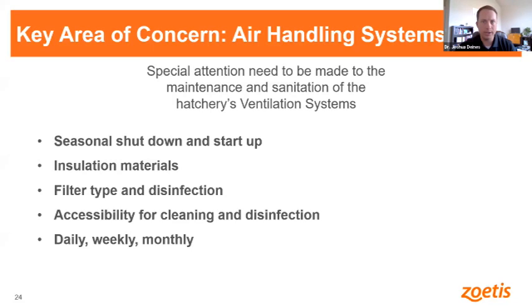Another area to check out for sanitation is your air handling system. It's often forgotten because sometimes it's harder to access. So one thing to think about here is, how do I make a system that forces me to be on a program to check it? Some sort of QA where on a regular basis they're being checked, and these machines are being put in place where they're more accessible to get to. So seasonal startup and shutdown, checking those insulation materials. What kind of filter type do you have? Is it accessible? And how often are you checking it?